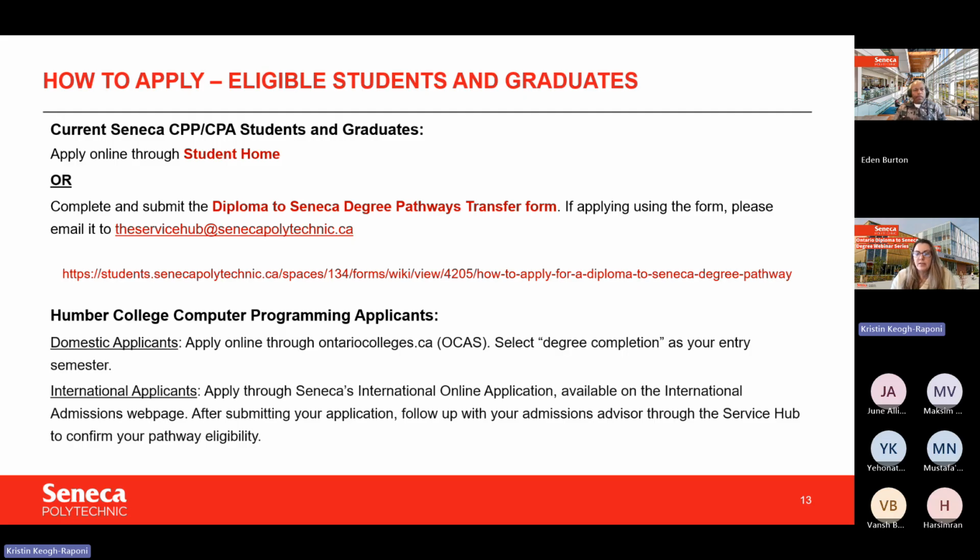For external students, so if you're coming from Humber College's computer programming program, there are two ways to apply. For domestic applicants, you can apply through ontariocolleges.ca. And when completing your application, it's important that you select degree completion as your entry semester for the program. For international applicants, you must apply through Seneca's international online application, which is available on the International Admissions webpage. And after submitting your application, you'll need to follow up with an admissions advisor through the Service Hub to confirm your pathway eligibility.